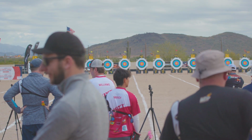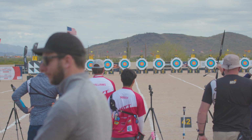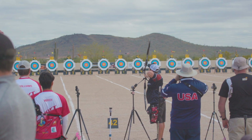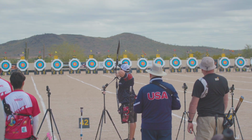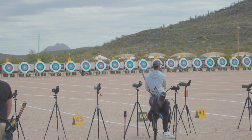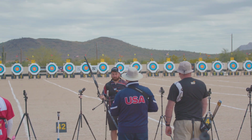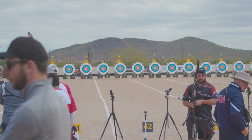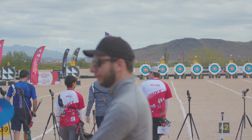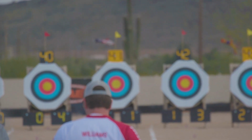All right, we still got a few archers shooting. They got about 20 seconds left, so they got time. They don't got a ton of time, but they got time. So we've got Matt Noful still up shooting. T is over there. I think he's done. He's done. All right, Matt's just finished up. 4 seconds left. Plenty of time. All right, let's zoom in and see what's going on down at the target.